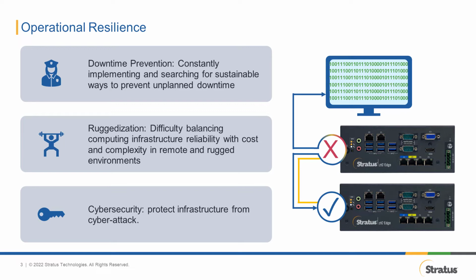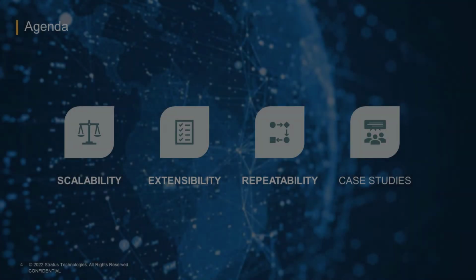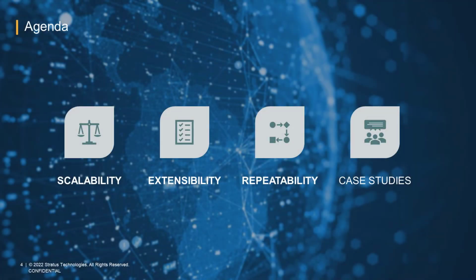Finally, operational resilience also means having a platform that helps secure your control infrastructure from cyber attack, with built-in security features and a network of partners that use the edge. In this video, we talk about three capabilities every HMI and SCADA system should have: scalability, extensibility, and repeatability. How do edge computing platforms help make this a reality?